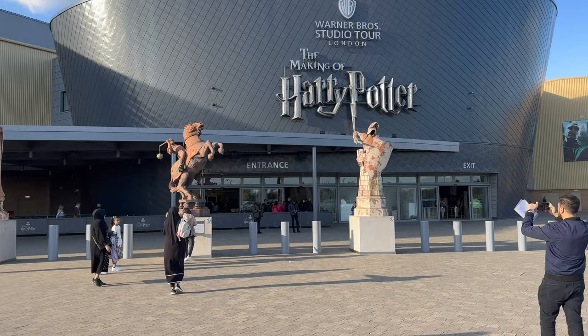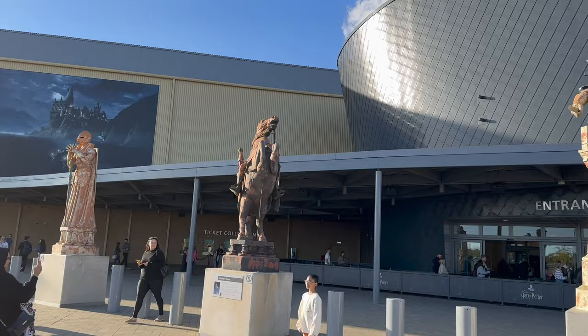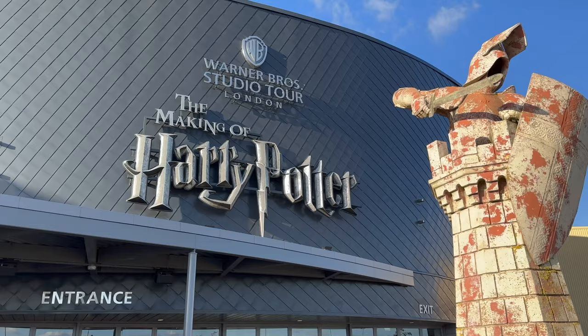Upon arrival at Leavesden Studios, you'll first be greeted by some iconic chess pieces outside the front from the Philosopher's Stone. Before starting your tour, we recommend turning up no later than an hour before your allocated time slot.